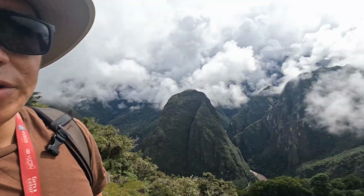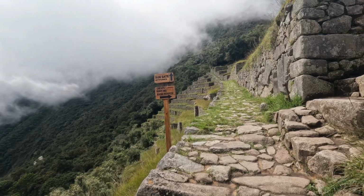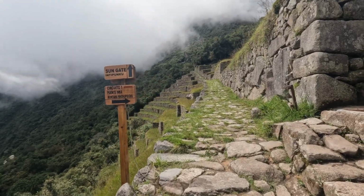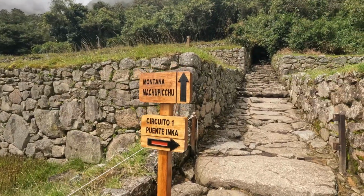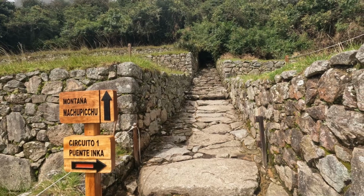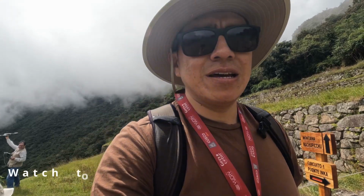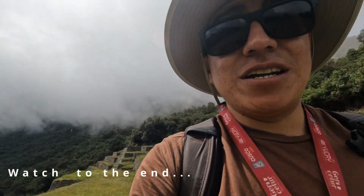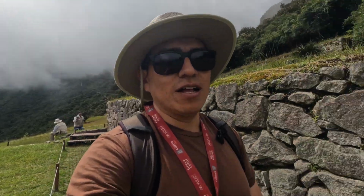So we're finally on the original Inca Trail, where you're going to find this letter saying to the Inca Bridge, Puente Inca, or even to Machu Picchu Montaña, which takes you to the right. So the same, here's still the expansion of the Circuito Número 1, the circuit number 1 that takes you to the mountain. I'm going to attach some images also about how great the views are from the Machu Picchu mountain, rather from the Sun Gate trail as well.